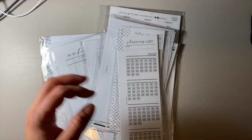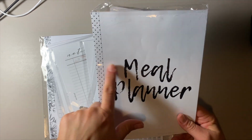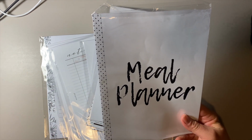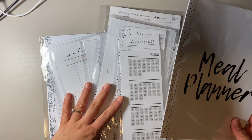There's just one thing I wanted to mention, and I've already reached out to the company. I got the meal planner as well, and realizing now I have the Franklin Covey inserts, I'm not really sure if I need it anyway, but I did pay for it, and it was sent as a Happy Planner Classic size instead of my half letter size.